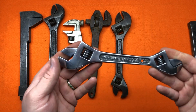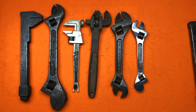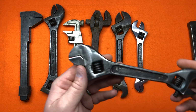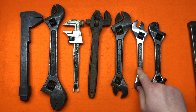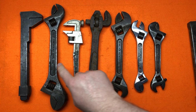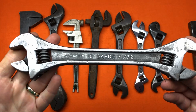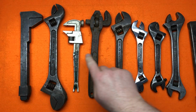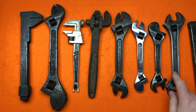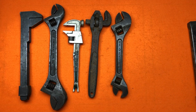Like here, we've got one my friend polished. This is a wrap tool made in Germany. So we've got France, Germany, all different ones. This one is a Comet, which is made in England, I think. So we've got England, Germany, France, and obviously US. And then if I go over here, we have a Baco version, which is Sweden. So it seems that every country had their double-ended wrenches, which I think is absolutely fantastic. So that was really cool. They're well worth picking up.